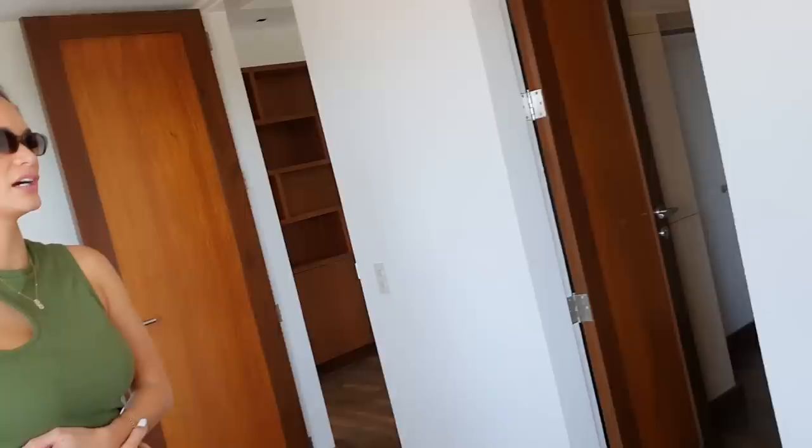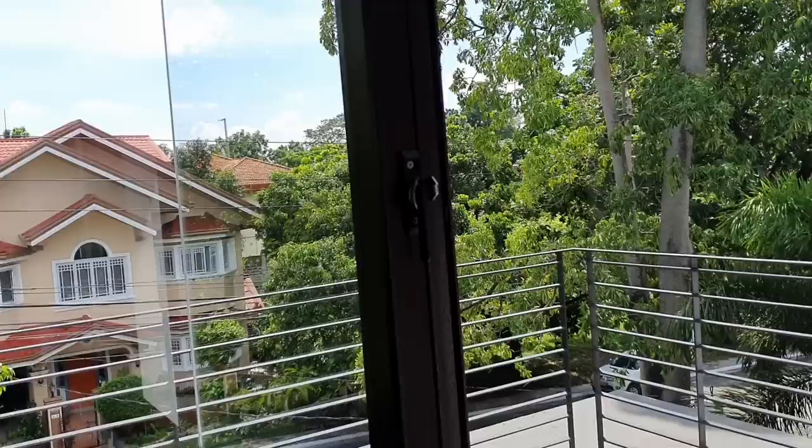So this will be connected to the other room. We're going to make it into one, a man cave, an entertainment room. Sort of like having a nice projector screen, like the one we have. Yeah, entertainment room. This will be a guest room. Paano nabubuksan yung bintana?